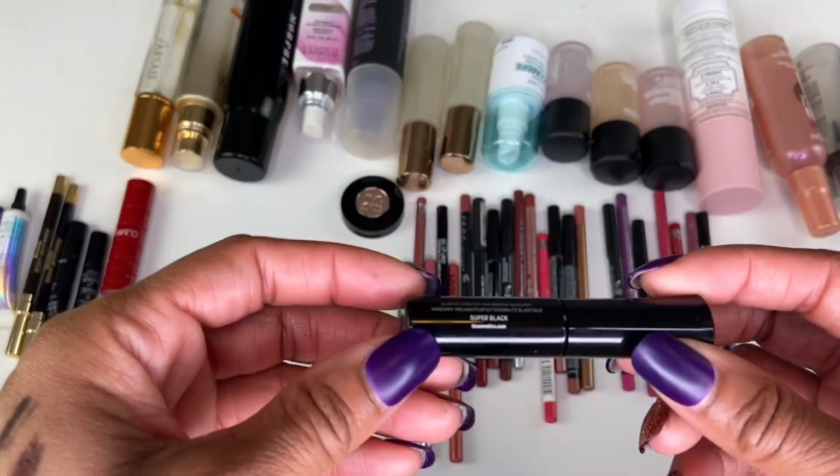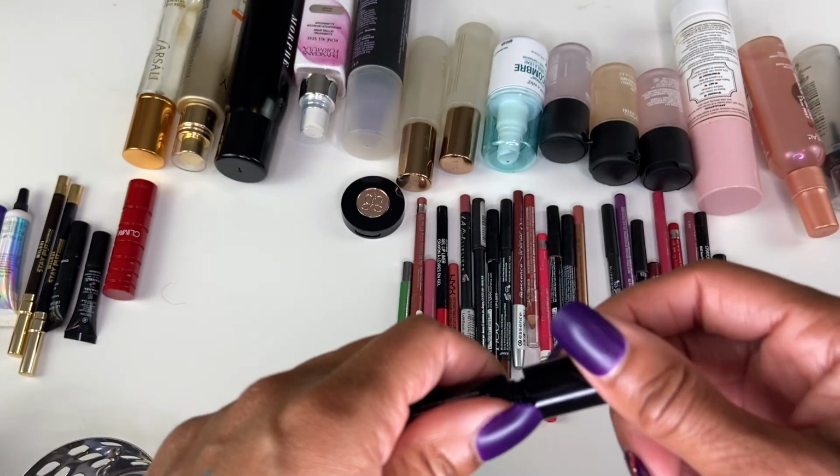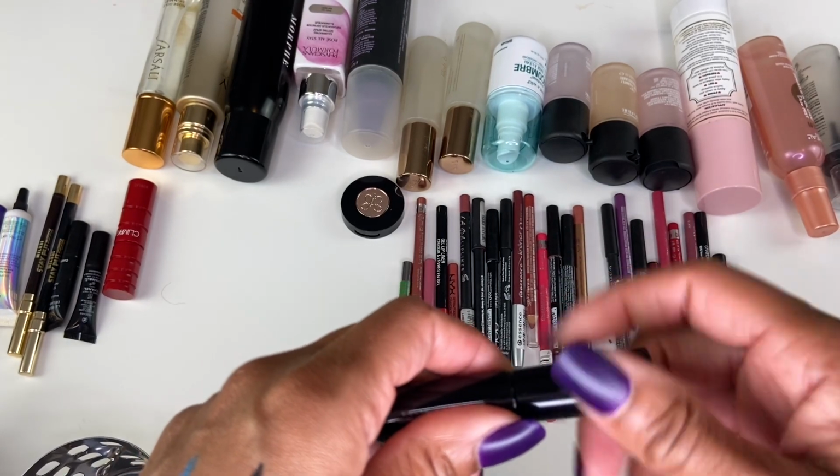We have the Superhero It Cosmetics mascara. This actually used to be my favorite mascara. Oh, I don't want to open this. This is a new one.